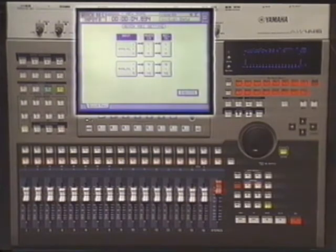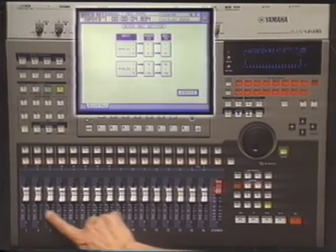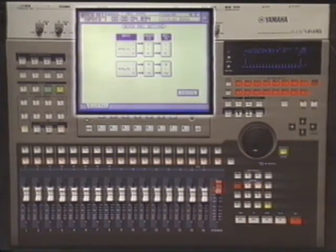You can adjust the recording level using the faders of channels 1 through 16. When you're ready to record, press and hold Record and Play. When you finish recording, press Stop, then press All Safe to cancel Record Ready and the mute status for all tracks. For more details, read Using the Quick Record function in the operation guide.